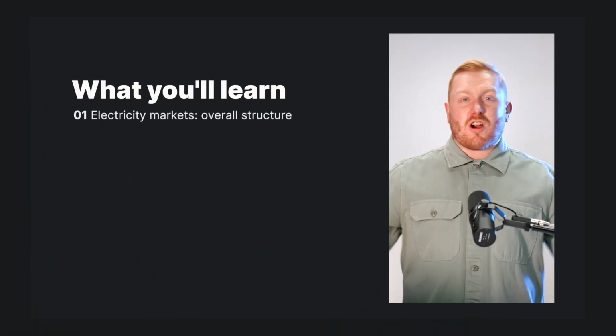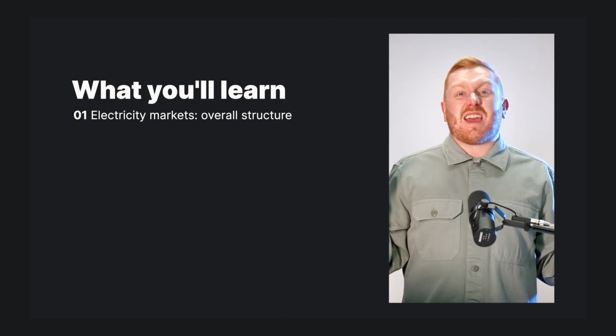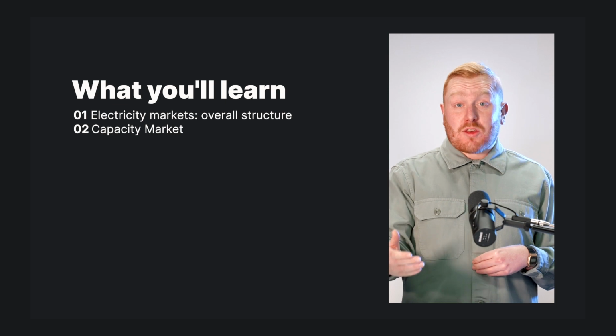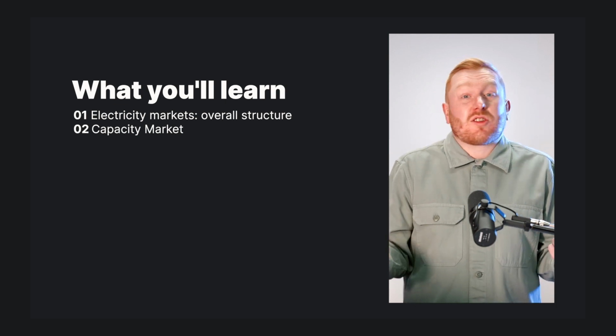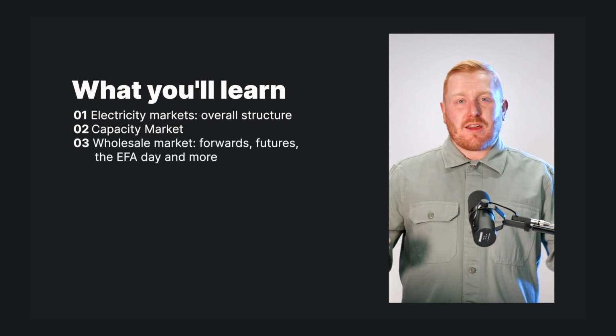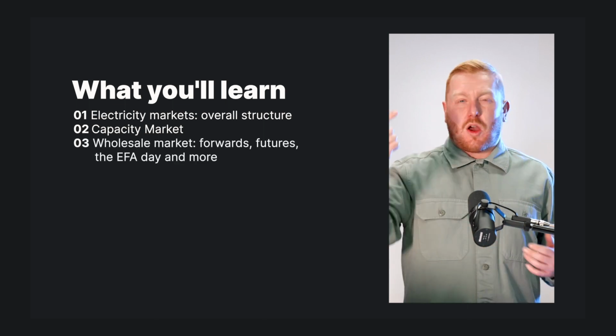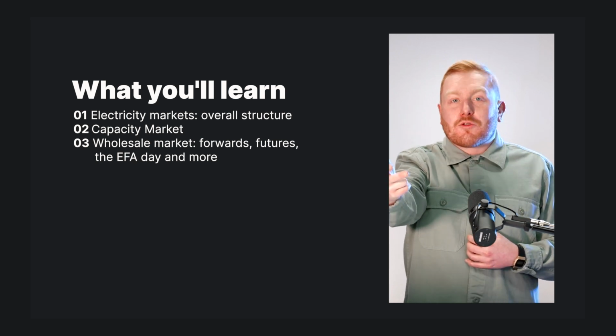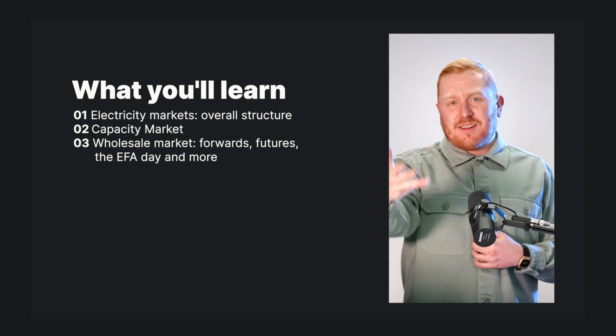By the end of this series, you should understand the overall structure of Britain's major interlinking markets for electricity, how the capacity market works, what it is and how it helps decide which new generators actually get built, the nuts and bolts of the wholesale market, forward and futures, the timings of the intraday, the difference between physical and non-physical trading, and intraday and day-ahead trading.